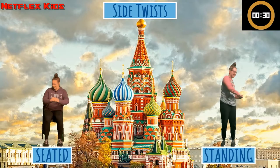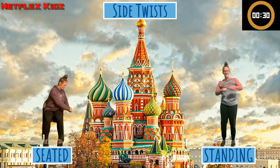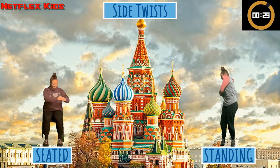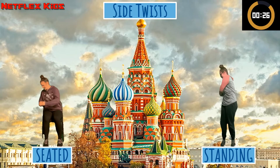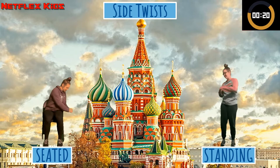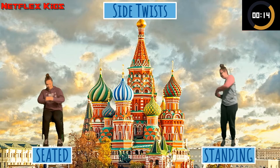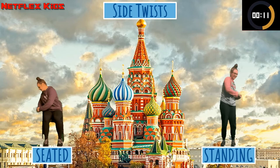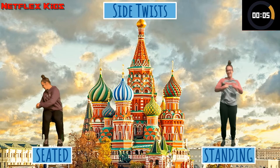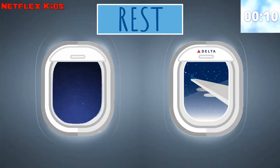Side twists like the spirals of St. Basil's Cathedral in Moscow, Russia. The cathedral has a total of 10 domes across its structure and is actually made up of 9 individual chapters. Rest for 10 seconds.